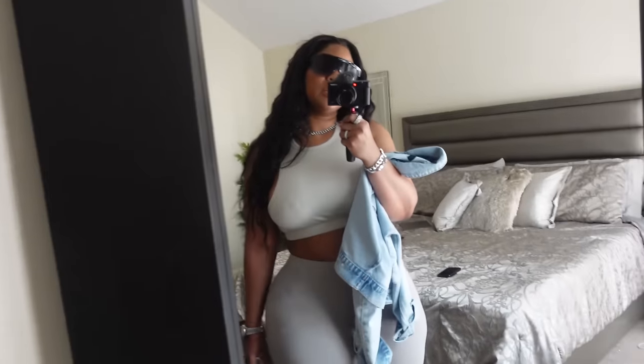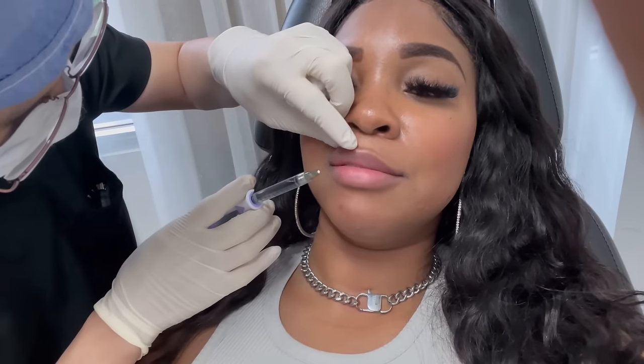Let me go get these lips done. Let me get ready for this pain. Numbing. And yes, this is yesterday's makeup. Don't judge. I just touched it up a bit. Squeeze ball. If you don't, it's fine. You don't have to go looking for it. If you don't have it, I'll be all right.